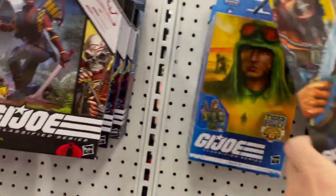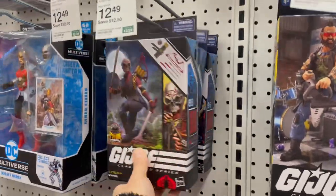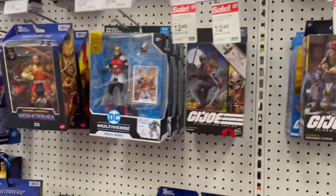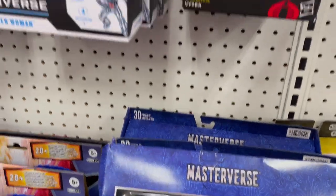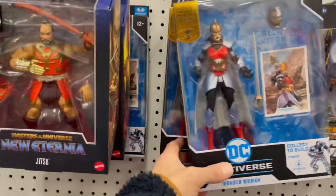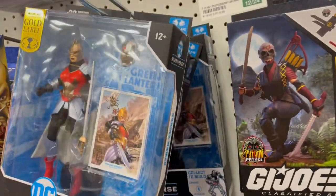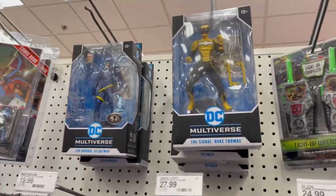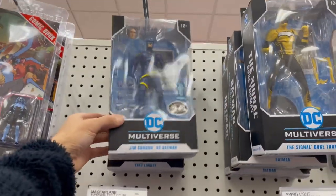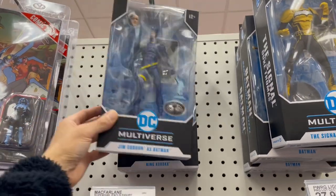What else? Ripper, a lot of Ripper. Flint, no Buzzer. Copperhead, Python Patrol Copperhead. Alright, we got some McFarlane here too. It's Ram Man, he's a McFarlane Wonder Woman. Another Wonder Woman. Got some man hanging out. Ooh, here it is, Jim Gordon is Batman. That's a funky one. King Kordax.